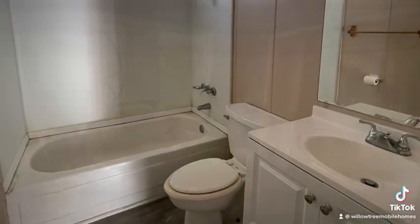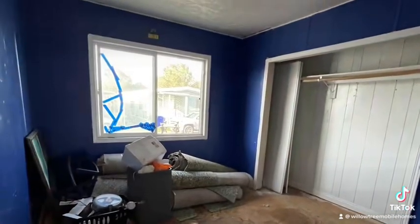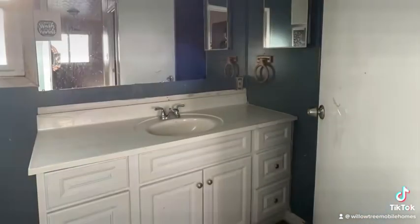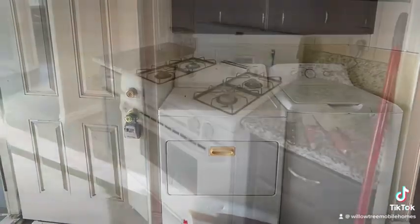2 large bathrooms. The bedrooms will be fixed up a bit and we'll have carpet installed, new carpet. And it's got a walk-in closet, dressing area on the main bedroom. And a washer and dryer hookups.